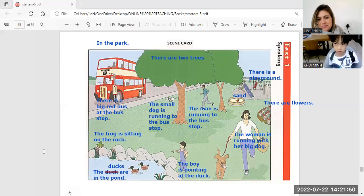Tell me about the woman. The woman is running with a big dog. Tell me about the man. The man is going to the bus stop. Tell me about the small dog. The small dog is running to the bus stop. Where is the frog? The frog is sitting on the rock. What is the boy doing? The boy is pointing at the duck. Where is the bus?